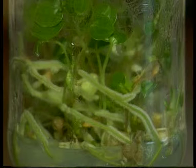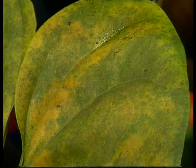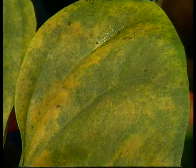In this method, it is possible to produce millions of plants which are genetically identical. The advantages of the tissue culture method in Anthurium are, number one, production of selected elite clones on a large scale with lesser space and in a short time. Number two, production of uniform size and color with respect to flower. Number three, plants are free from disease. But some plants are susceptible to disease during cultivation.